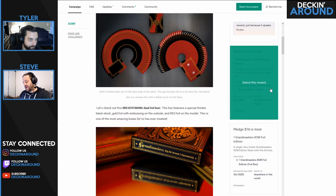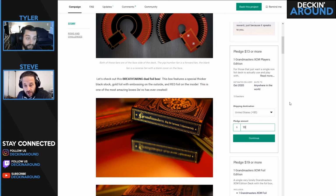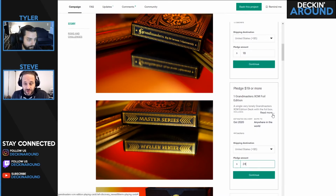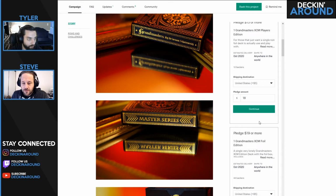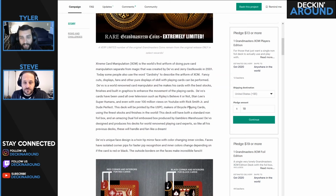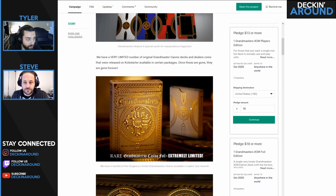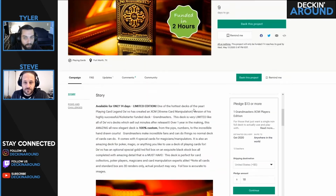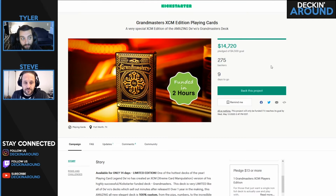I think he just has a cult following, honestly, and those are the people that back his decks, which is why his campaign only lasts for two weeks. There you go, $18 for a standard or $24 for the special foil edition, and literally the only difference is the tuck on one. It has some embossed foil on it, and it's not even a lot of embossed foil, so that's a pretty big ask price wise. But people seem to love it.